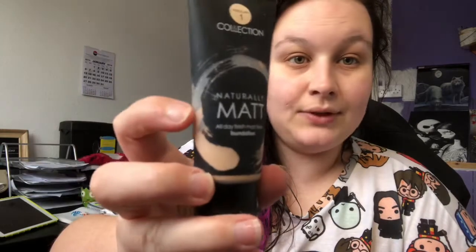The next thing is the Naturally Matte Collection foundation, and as you can see, I'm halfway through it. I have Porcelain 1. I don't think they sell this anymore. I know they have rebranded a lot of their packaging, but I'm not sure that they sell this formula. However, I'm going to keep at it. I do like this foundation and I wish I'd bought a backup.